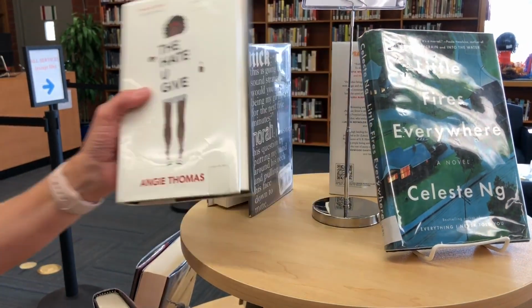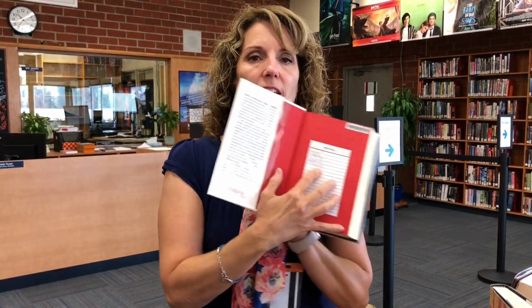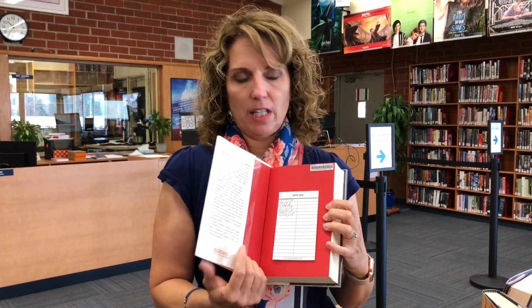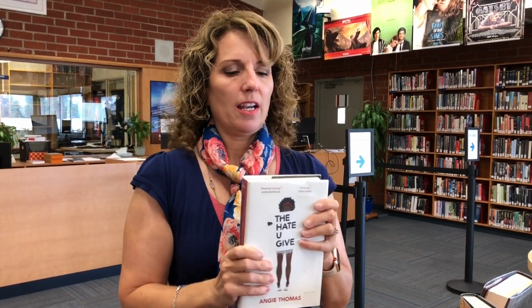All right, so let's say I want to check out this book. I just pick it up, bring it up to the help desk, and one of the library workers, myself, Ms. Reiser or Mrs. Lundy, will ask you for your ID card. We'll scan it. We'll scan the book. We'll write the due date in here and give it to you. And then you need to return it by the due date. If you need to renew it, you haven't finished it yet, then just let us know that you'd like to renew it, and we can renew it for you. And also be sure to grab maybe a bookmark so you don't dog-ear the pages. And that's how you check out books.